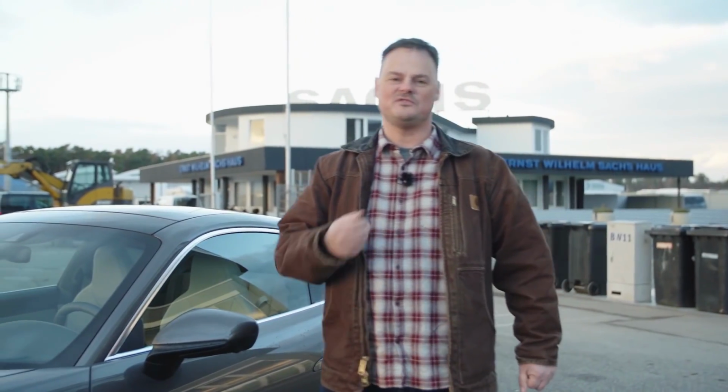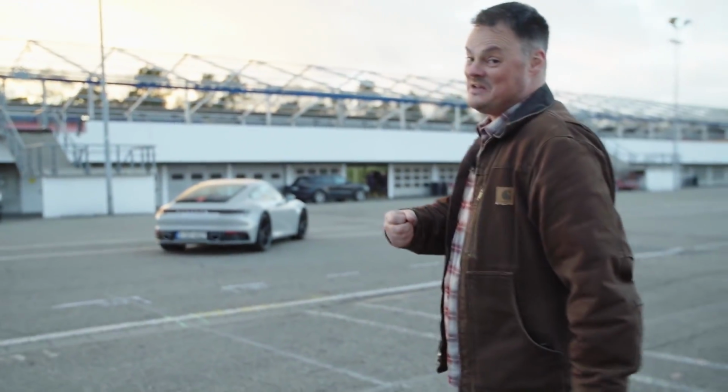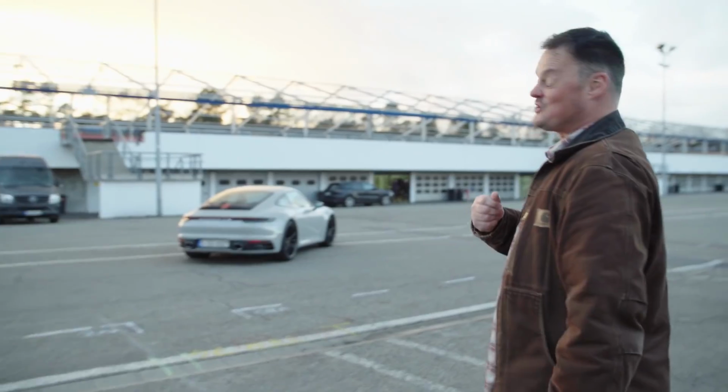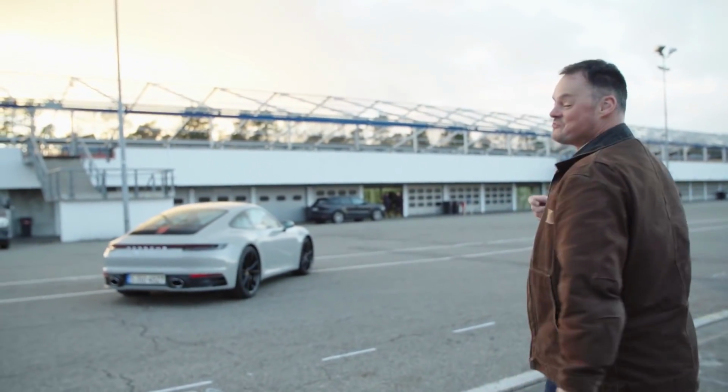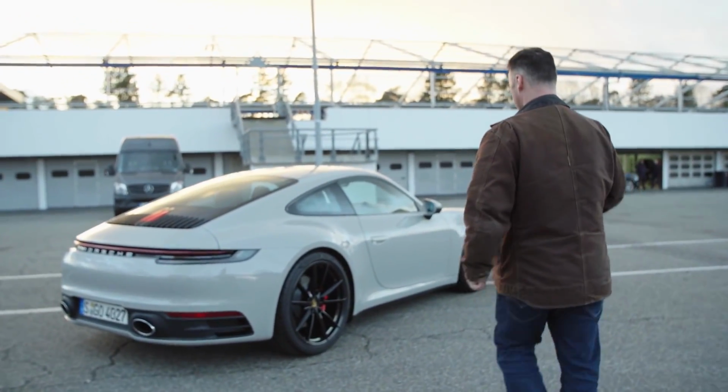Now, I have to tell you, I've changed my opinion since we've been here. When I first saw our test car, I thought, oh, it's a grey day, a grey car, I'm not convinced. But if I can make Jonas walk with me over to the apron, I will admit I've kind of developed a bit of a crush. I not only have grown to really like this grey, but I really like these wheels.